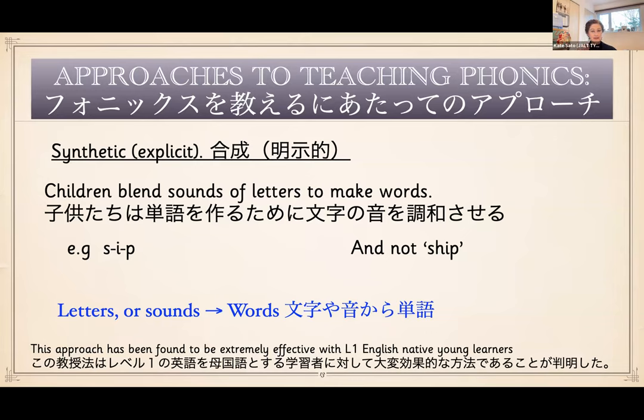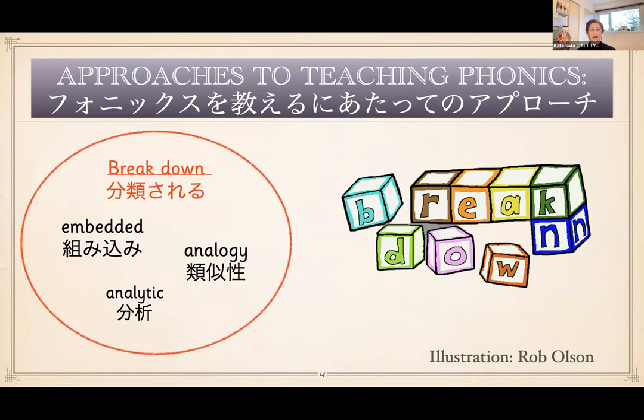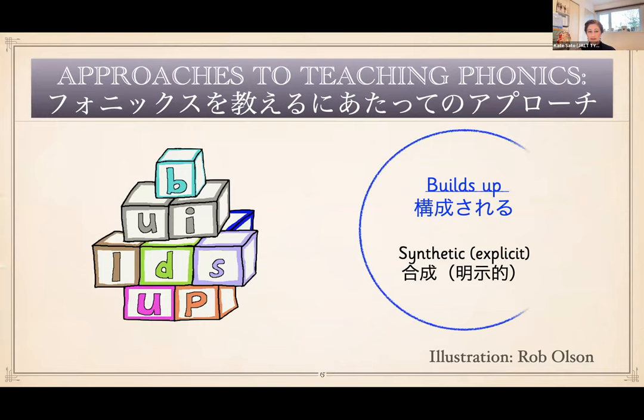This approach was found to be incredibly effective with L1 English native young learners. So we have three that break down the language: embedded, analytic, and analogy, and synthetic, which starts with the components and builds up. That's the big difference between these approaches. If you can grasp that, the breaking down or the building up: the synthetic builds up, the others break down.